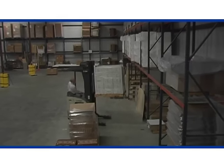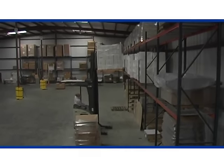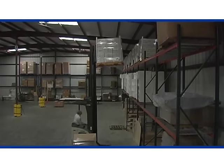While we're talking about powered industrial trucks on which the operator stands, let's cover the two most common types: order pickers and reach trucks.